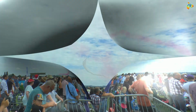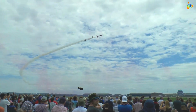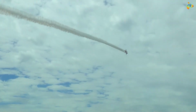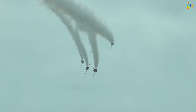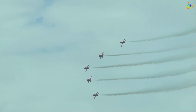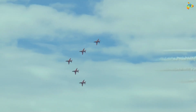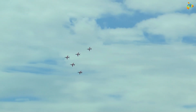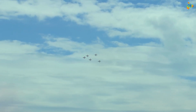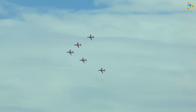Now look to your screen, the jets look like a pendulum in line astern. Simply, in most of our shapes, the odd-numbered pilots fly on the left, the even-numbered pilots fly on the right. But in this shape, it's the other way round. Reds 2 and 4 are now on the left, Reds 3 and 5 are on the right. But they want to switch back to their normal side, so they're going to do it like this, in the slalom. Now in their normal positions, Reds 2 and 4 on the right, Reds 3 and 5 on the left.